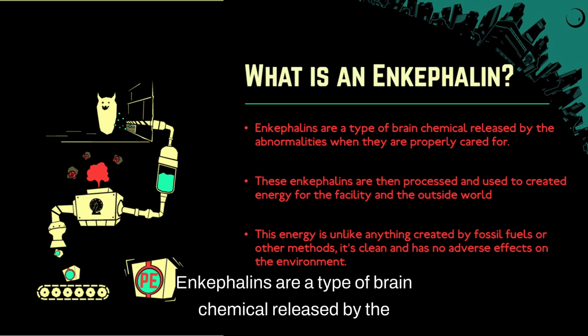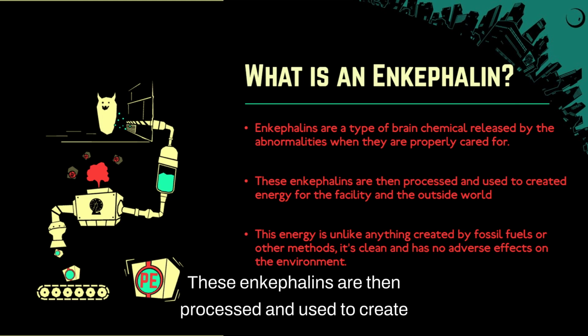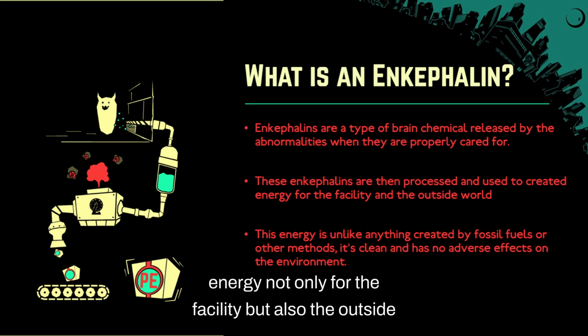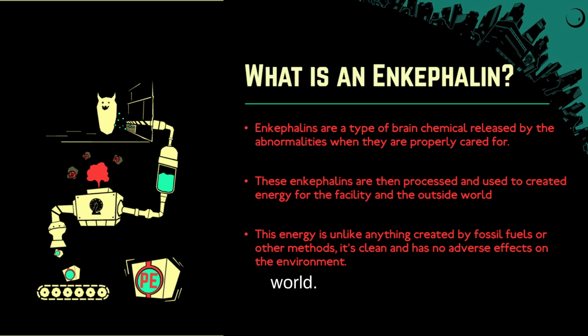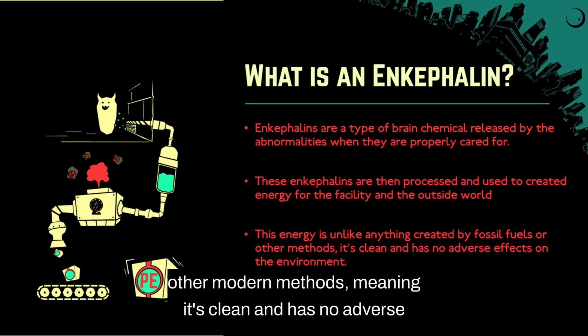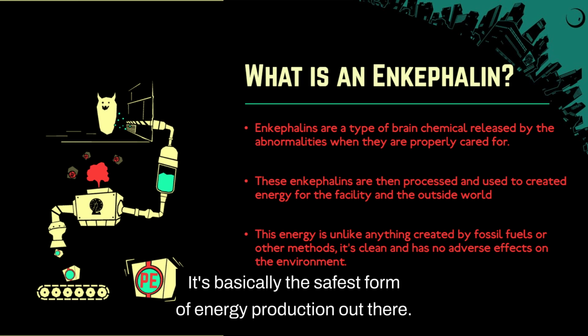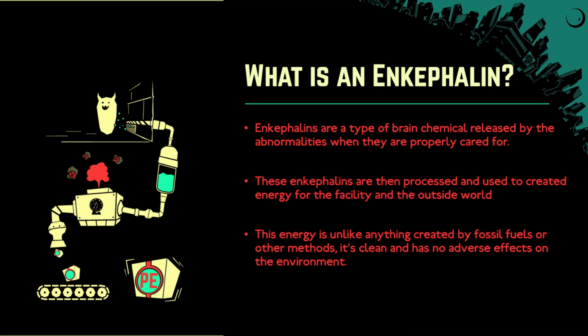Encephalins are a type of brain chemical released by the abnormalities when they are properly cared for. These encephalins are then processed and used to create energy not only for the facility, but also the outside world. This energy is unlike anything created by fossil fuels or other modern methods, meaning it's clean and has no adverse effects on the environment. It's basically the safest form of energy production out there.